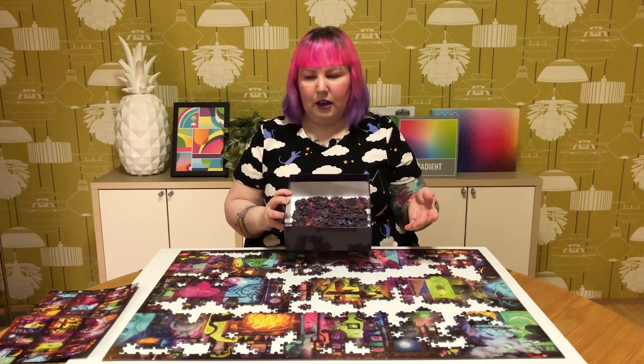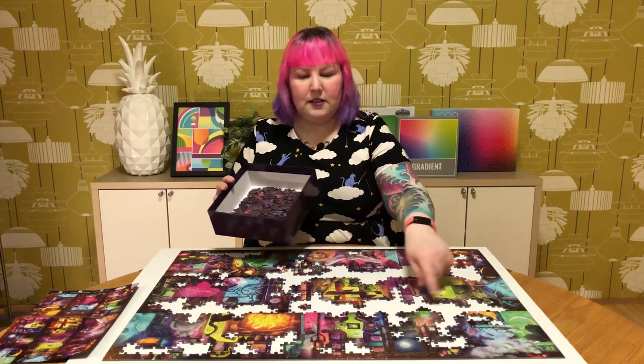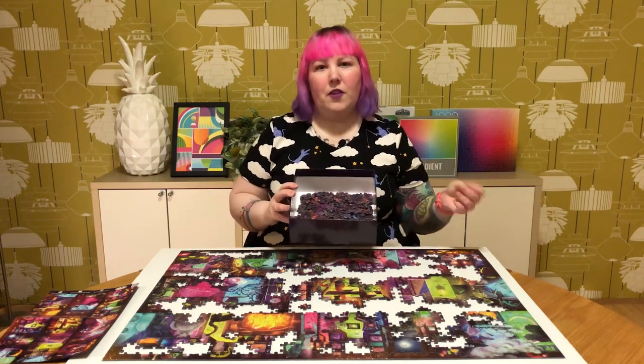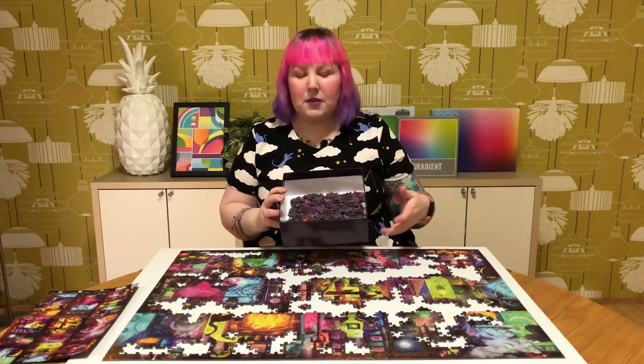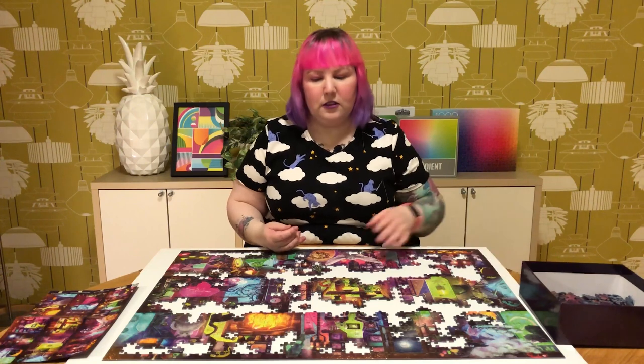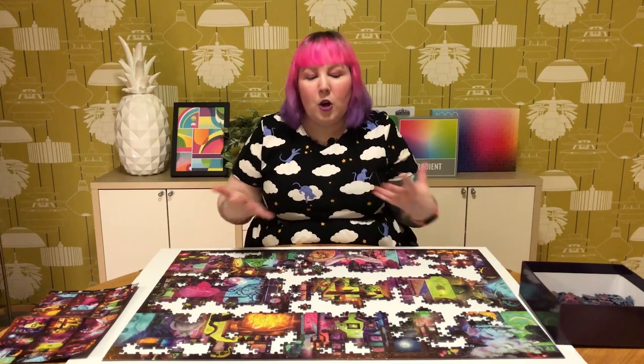So I think for some of these sections I haven't done yet, it might be more a case of piece shape rather than the image on the piece. But, you know, that happens in puzzles. I don't think any puzzle is perfect in that sense.